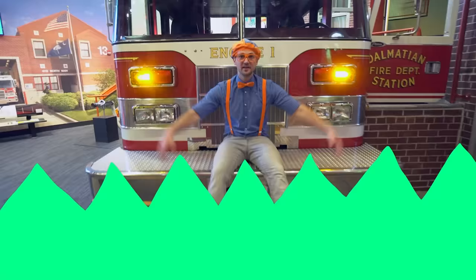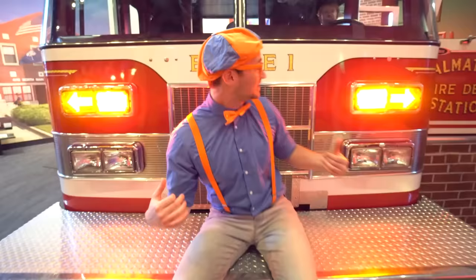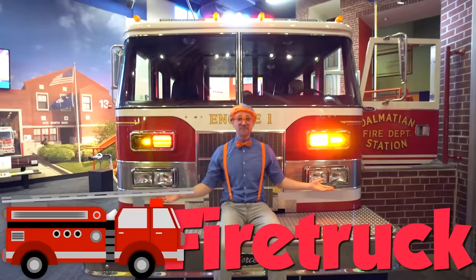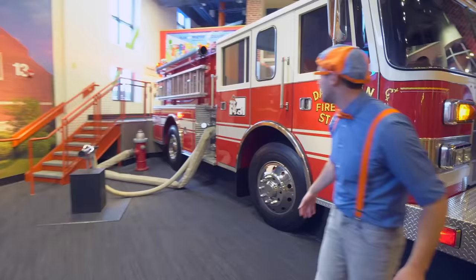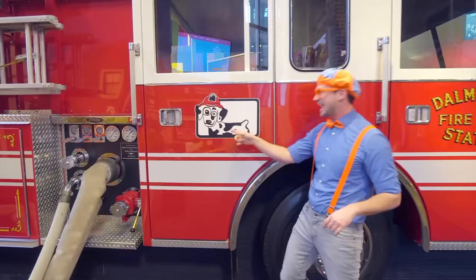Hi! Whoa! This is so cool! Do you know what type of vehicle this is? Yeah, you guessed it! It's a fire truck! Check it out! Wow! This truck is massive! Here's the door, here's a handle. Whoa! Hey! Hello!